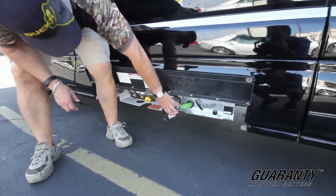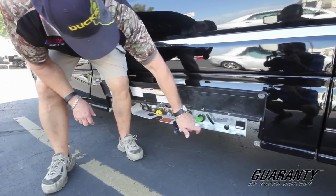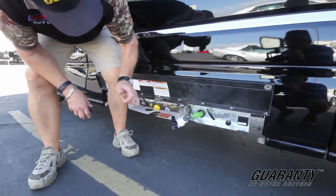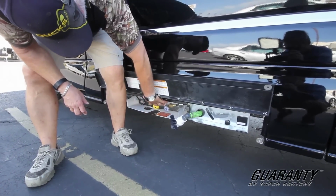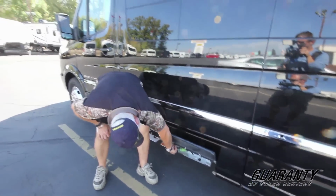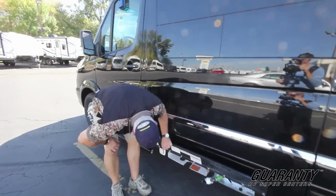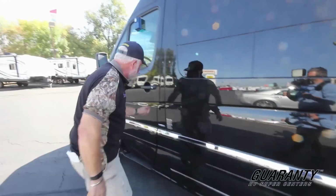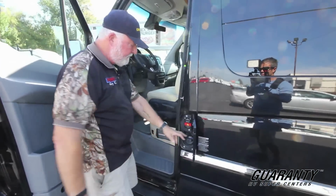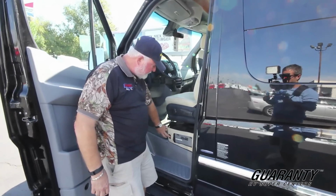Macerator system right here. Here's your dump handles. This is a plunger to move the impeller if you put something wrong in your black tank, and it might stop it. Propane fills right here because we have in-floor heat. And city water hookups right here. There's where you fill your fuel. Macerator on and off switch.